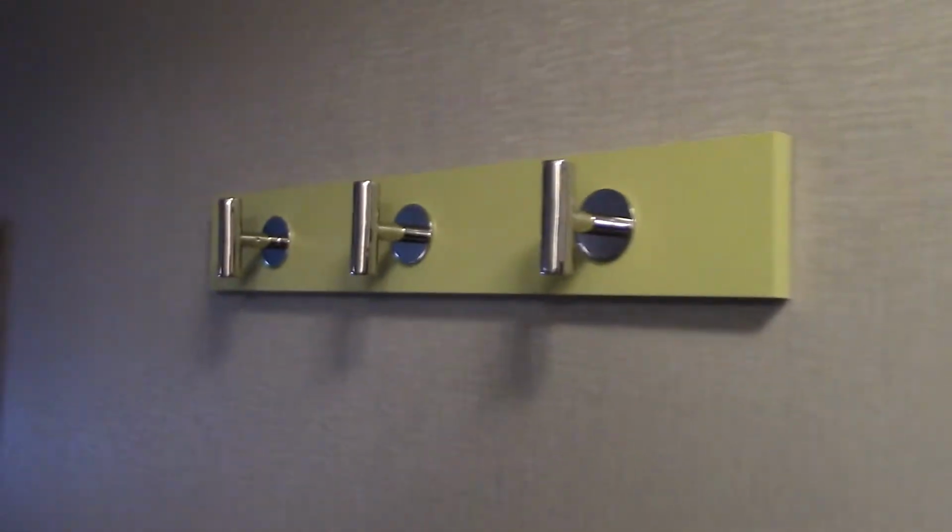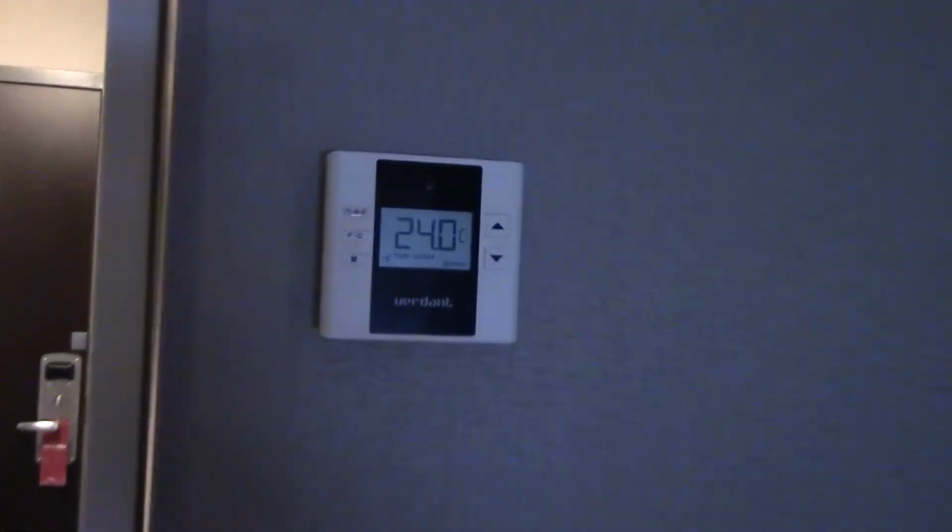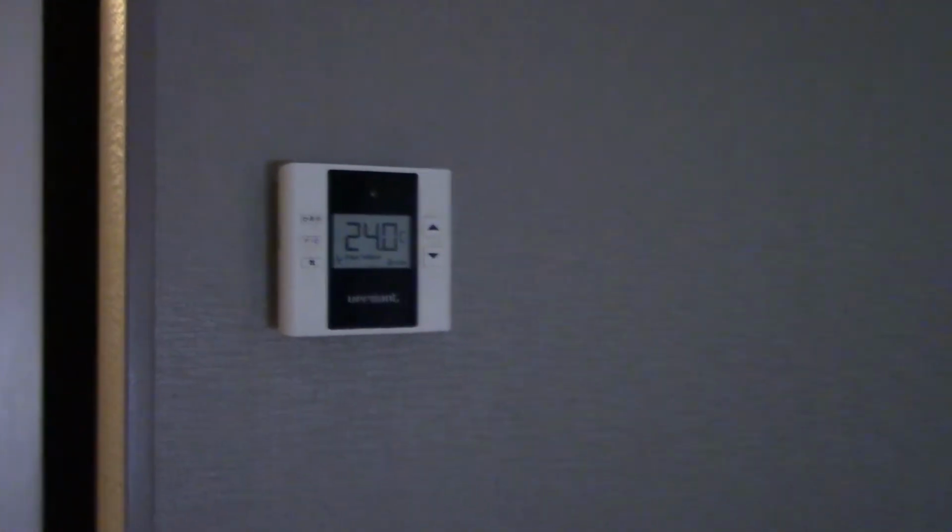We've got some coat hangers here, which is convenient. Place for luggage. Seems to be in pretty good repair. Yeah, no, that's not damaged, just a little bit of a mark. I hear the air conditioning coming on. They set it to 24. I'm probably going to lower that soon. I like it nice and cold, but it's fairly quiet, which is good.